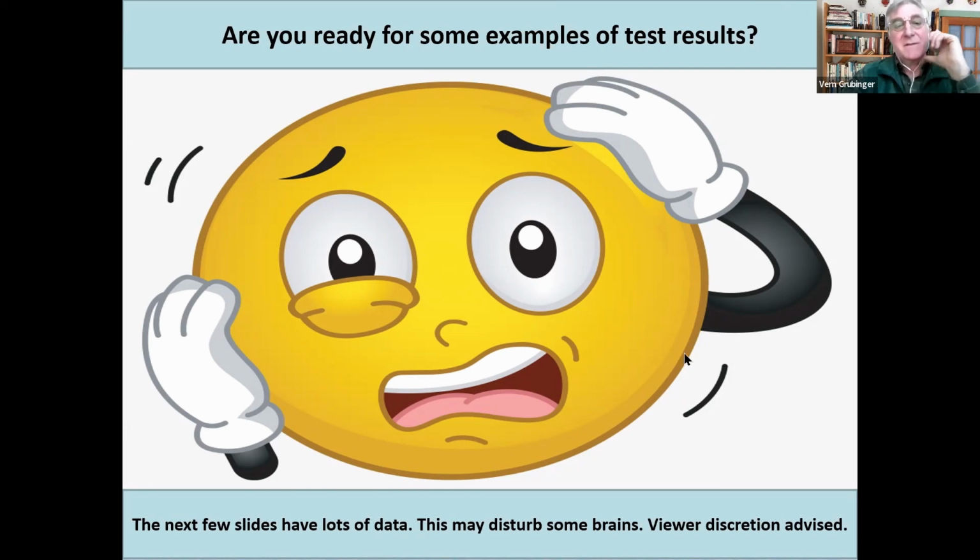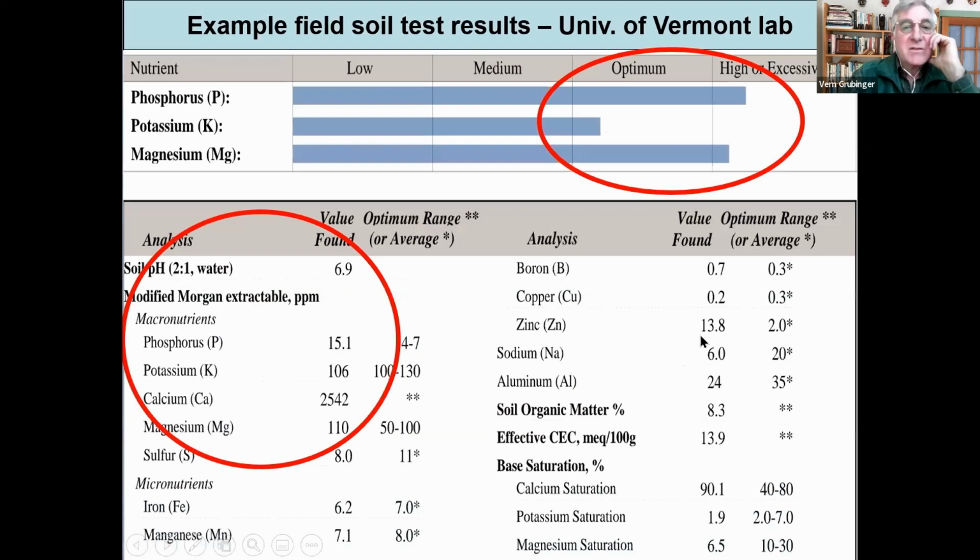If I can get to advance, there we go. So this is the regular field soil test in Vermont and most in New England and New York. We use this modified Morgan's extract. So the numbers will be different if you use a different test. And this is kind of what got me into this in the beginning: our high tunnel growers were taking regular field soil tests, and any well-established tunnel, almost all the numbers were off the charts, right?